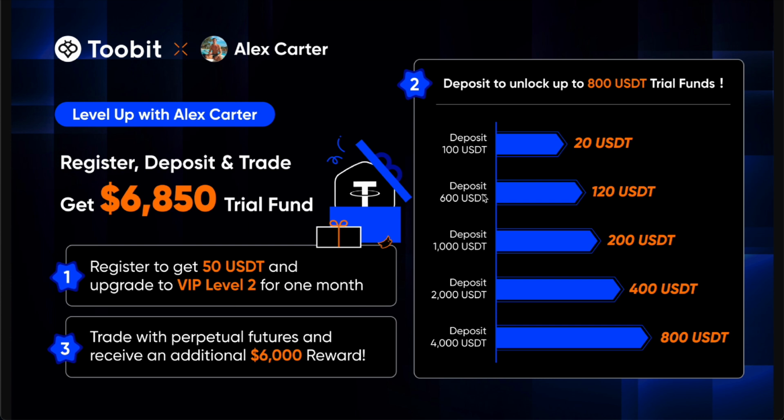But that's just the beginning. Once you make a deposit, the bonuses scale up depending on how much you put in. For example, if you deposit 100 USDT, you'll receive an extra 20 USDT in trial funds. Deposit 600 USDT, and you get 120 USDT as a bonus. If you go up to 1000 USDT, you get 200 extra. At 2000 USDT, the bonus jumps to 400, and if you deposit 4000 USDT, you unlock the maximum 800 USDT in trial funds. And here's where it gets even crazier. If you start trading perpetual futures on Toobit, you can unlock an additional 6,000 USDT in rewards. That means the total potential bonus package is worth 6,850 USDT, all of it available to you for free just for signing up with my exclusive link.